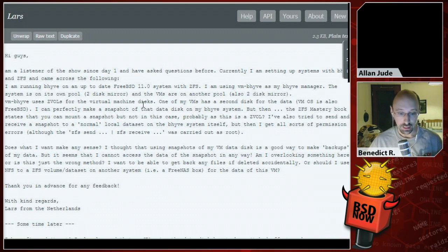Cool. Next up is Lars about Snapshot on VM data disk. He starts with, "Hi guys, I'm a listener of the show since day one and have asked questions before. Currently I'm setting up systems with Beehive and ZFS and came across the following. I'm running Beehive on an up-to-date FreeBSD 11.0 system with ZFS. I'm using VM Beehive as my Beehive manager.